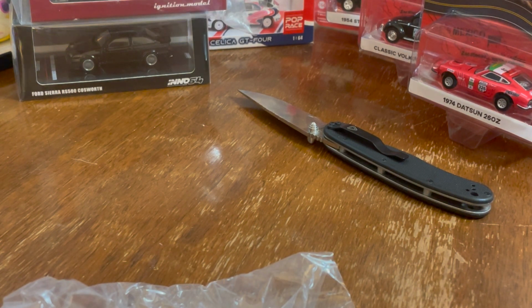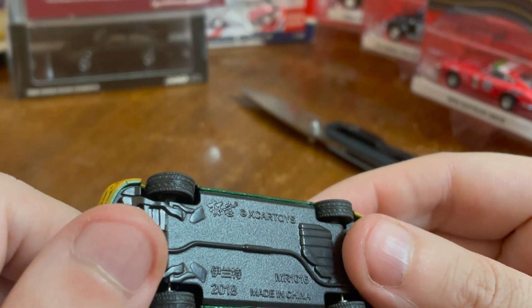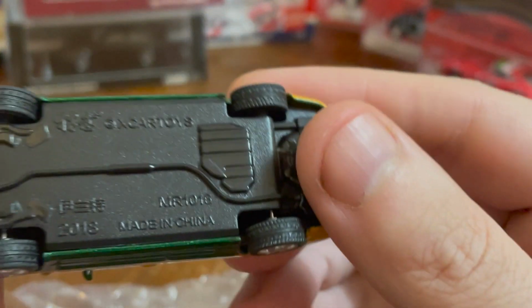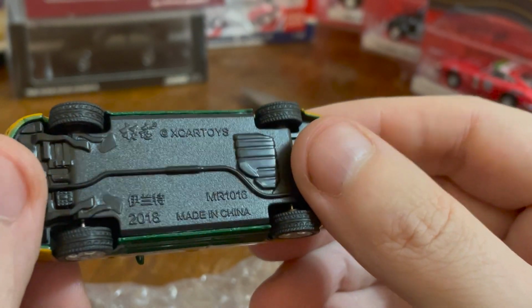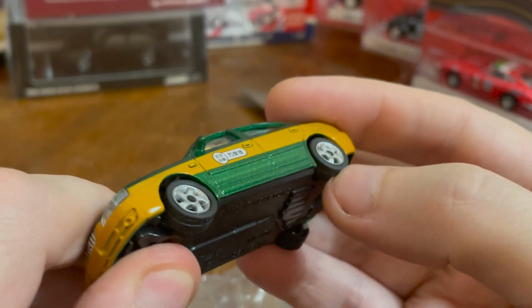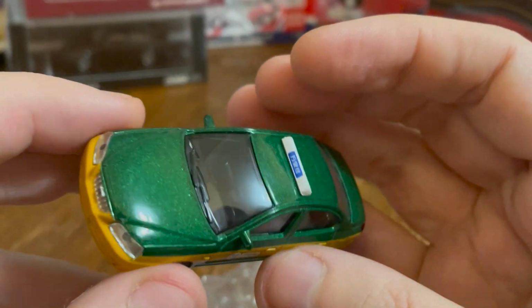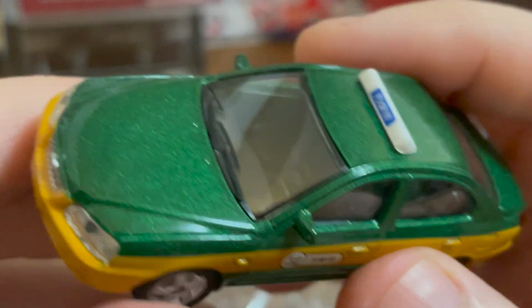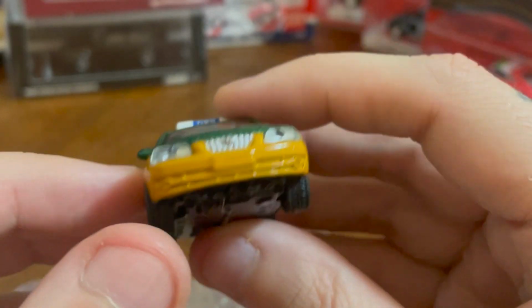Doesn't say if it's 164. Nor does it say on the bottom. The year that it was cast is 2018, though. And once again, rubber tires. And it's got like a metal flake paint. Like, they're really stepping up their game.